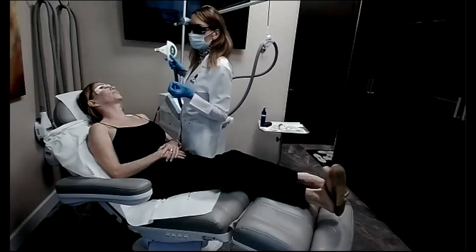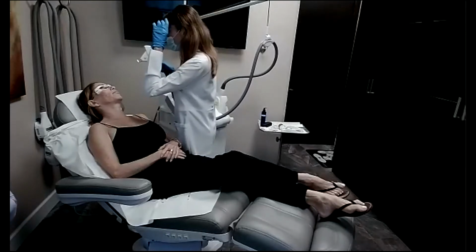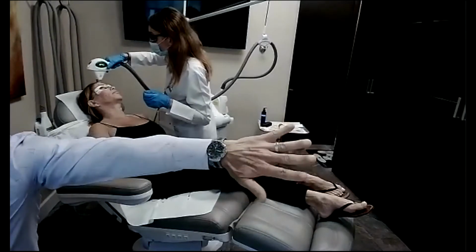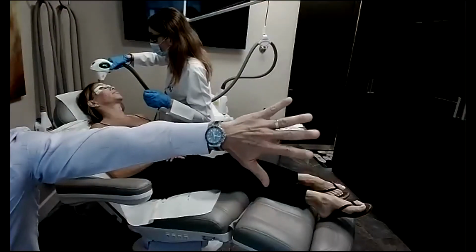So how about for me, someone with my skin type? Where would I be? I'd say about a 2 or a 3. So this is kind of my skin type here. You can see a little pigmentation, depending on when you've been out in the sun.